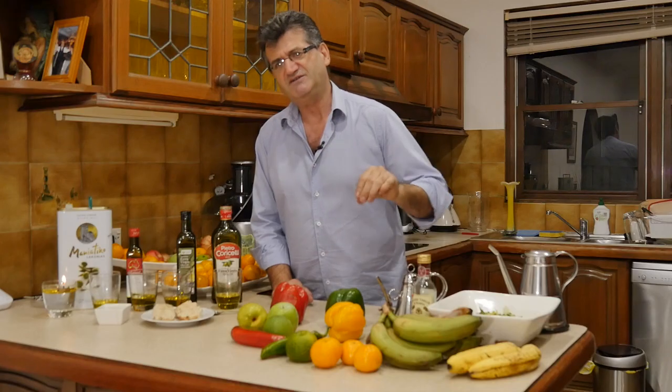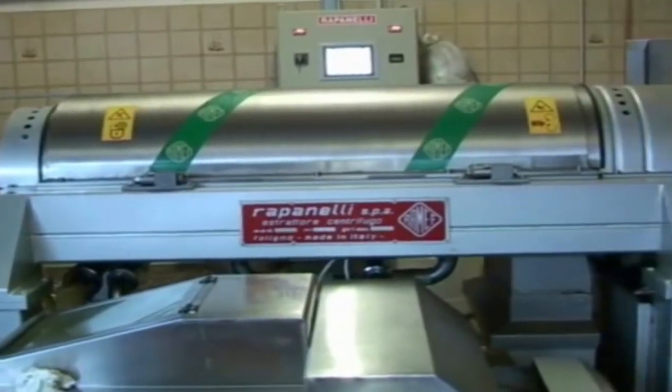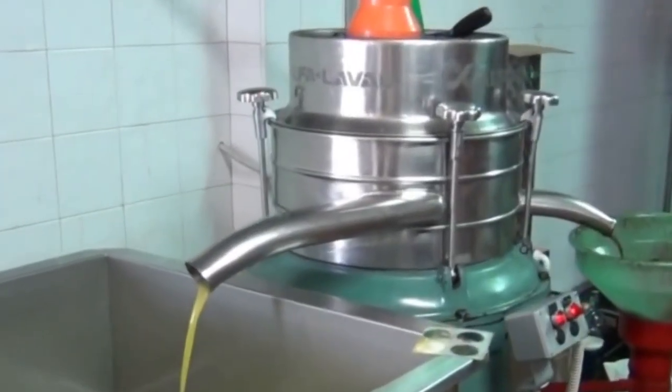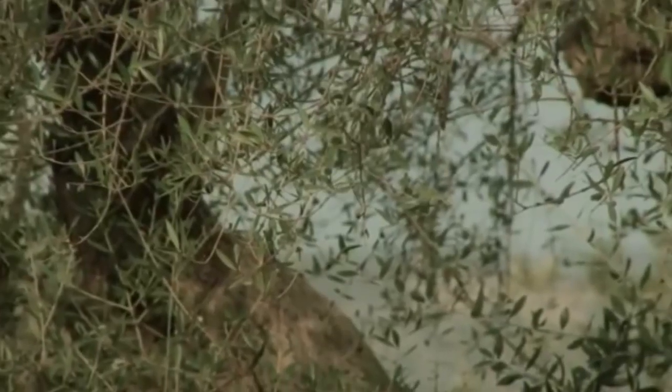40, 45, 50 degrees. Now, if you're around about 25 degrees, that's still fine. You can still call it extra virgin. But a lot of people don't, to get the most out of it. So these machines, they destroy a lot of the vitamins when they turn around this particular equipment, the decanters and the separators. Let's have a look how we used to make the olive oil back in the old days.